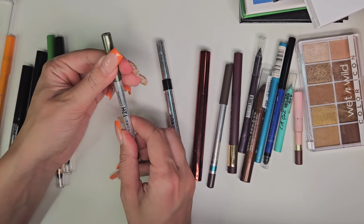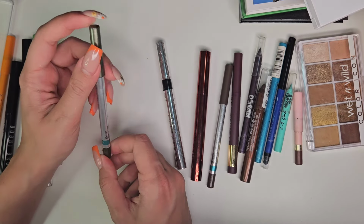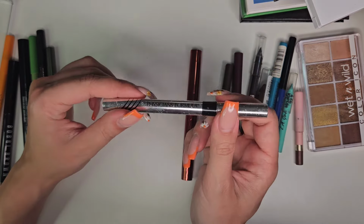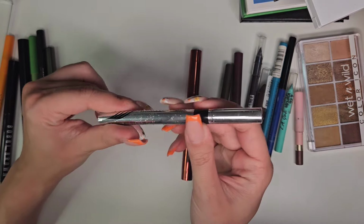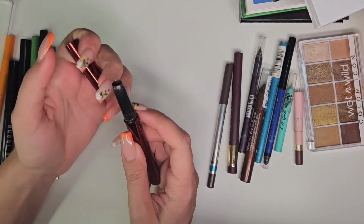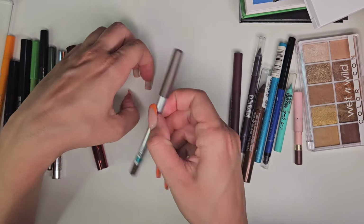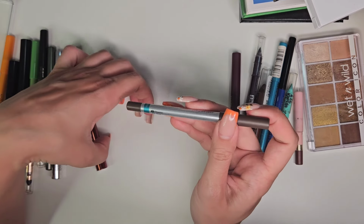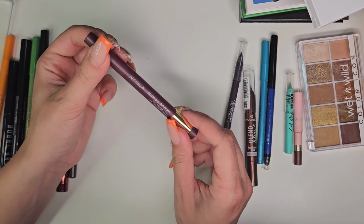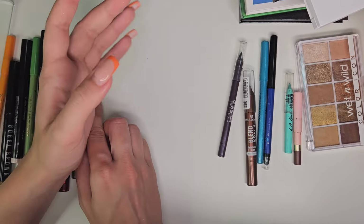Then this green from Sephora I will keep as well because it is a really nice shade and it is a bit darker. This is the only eyeliner that I have. It is the Physicians Formula waterproof one, so I'm keeping it as well. Then I have the e.l.f. shadow stick. This is going nowhere because it is my absolute favorite one. Then from Sephora I have another one. This is the Tiramisu shade. It is a brown. I'm keeping this one as well. This one from Nabla is so beautiful and I'm using it very often, so I will keep it.